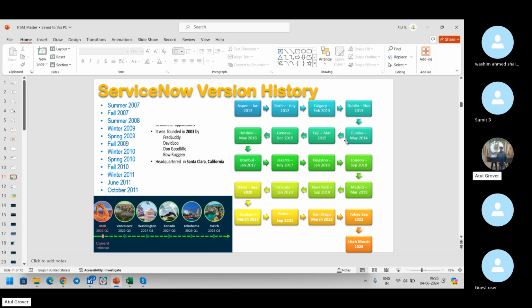And after 2016, ServiceNow declared that they are going to release two versions a year, and we call these family releases. So you can say two, then again two, then again two. Now we're not on Utah, we are on Washington DC. Somewhere in August or September, Xanadu is coming. Then next March, Yokohama is coming. Then in August 25, Zurich is coming.